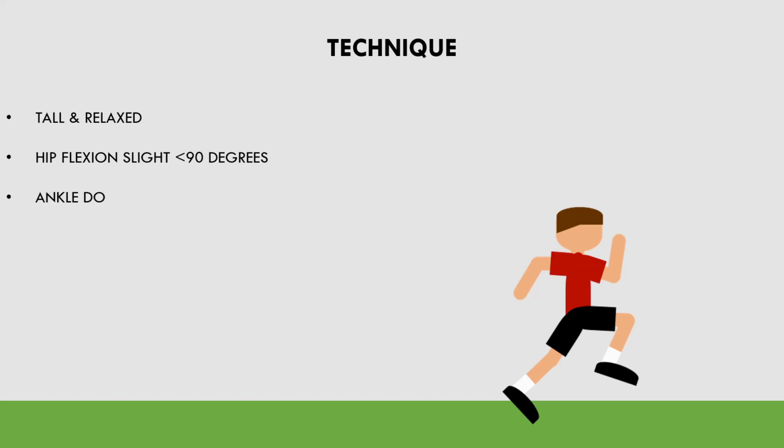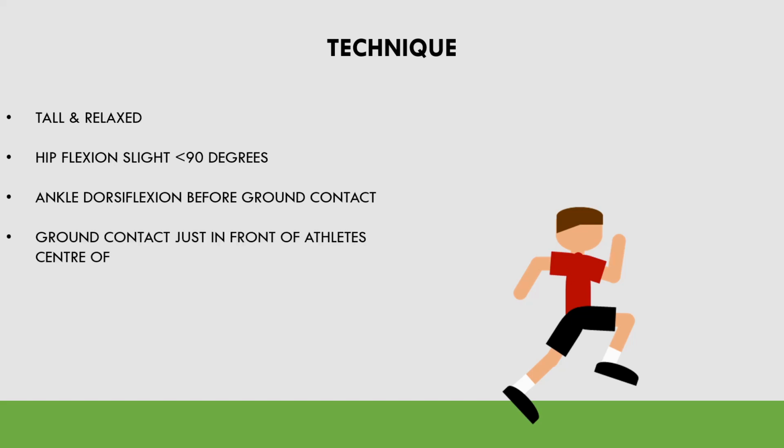Before ground contact, we should see the ankle in a dorsiflexed position. This develops pre-tension in the foot and calf muscles and tendons so that when the athlete strikes the ground, they are already in a stiff position. During ground contact, we want to strike the ground slightly in front of the athlete's center of mass. Ground contact should be made on the ball of the foot rather than on the heels. The athlete should also be in near full hip and knee extension during ground contact, rather than in a more flexed position.